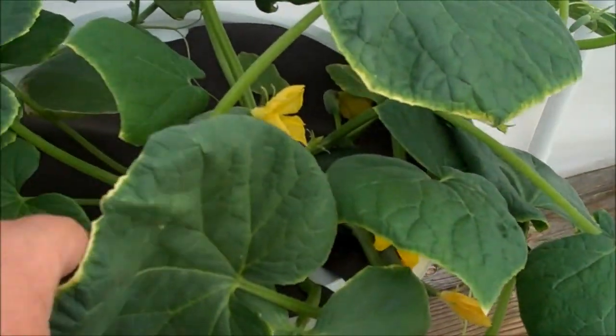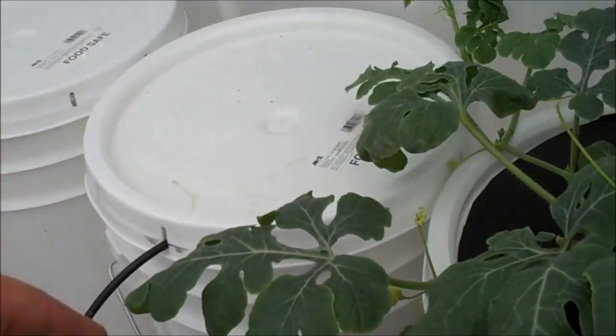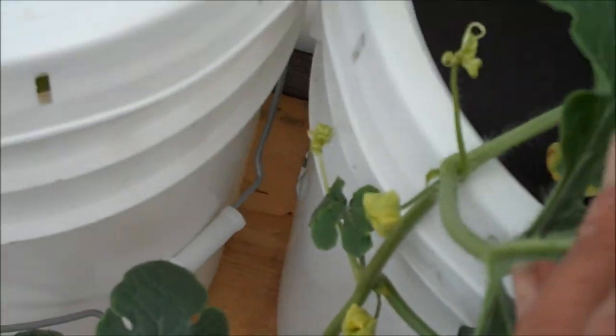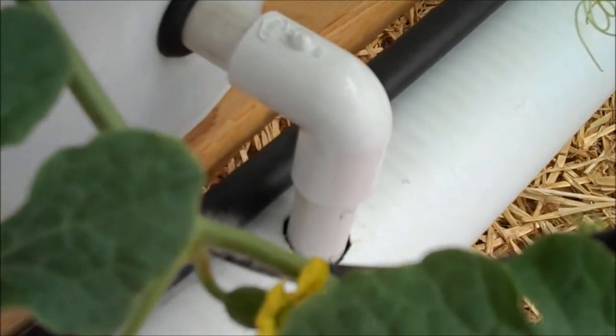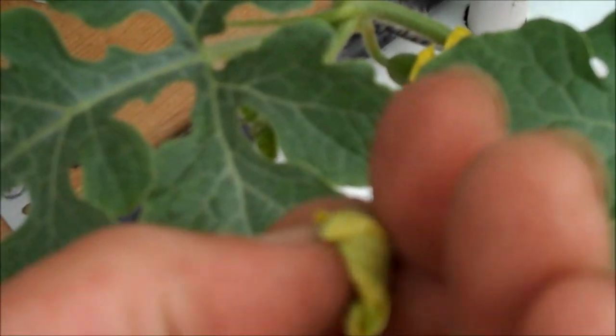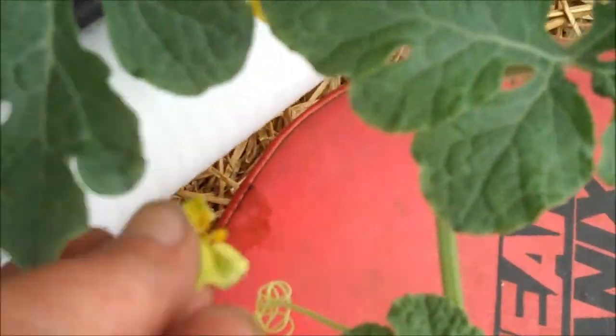Here are the cucumbers. Looks like I'm going to have to move the buckets. Move that one. Move the watermelon over a couple. But these are starting to flower. This, I don't believe it is self-pollinating. So there's a little watermelon right there. And here's a male flower. So what I'm going to do is go ahead and pick this off, expose that pollen, come in here and rub it on there. There you go. There's some pollen for you, buddy.